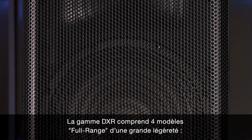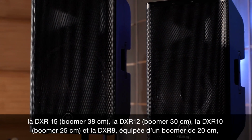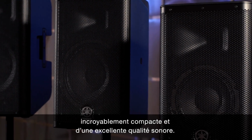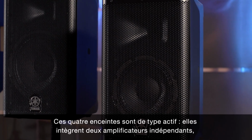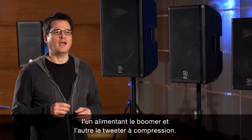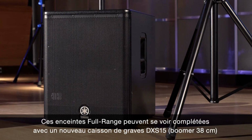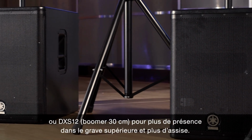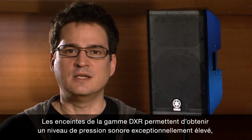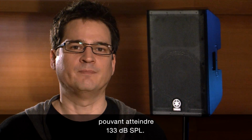The DXR series lineup features 4 different lightweight full-range speakers: the 15-inch DXR 15, the 12-inch DXR 12, the 10-inch DXR 10, and the incredibly compact and great-sounding 8-inch DXR 8. All 4 are active speaker systems featuring 2 independent amplifiers, one for the low-frequency driver and one for the high-frequency compression driver. These full-range enclosures can be combined with the new 15-inch DXS 15 or the 12-inch DXS 12 subwoofers for additional low-frequency reinforcement and extension. The DXR loudspeakers achieve an exceptionally high sound pressure level of up to 133 dB.